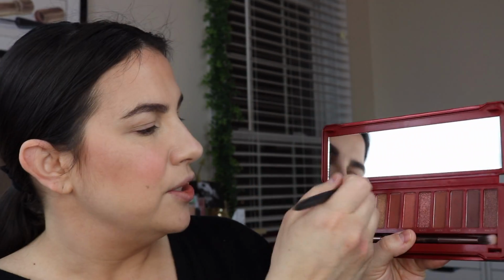So I'm just gonna go into one of these soft mattes here. I'm gonna use Latte. I was playing with this one a little bit yesterday, and I wasn't over the moon with the swatches, but I felt like the matte shades were applying really nicely. So again here, this shade called Latte, just this mid-tone warm brown.